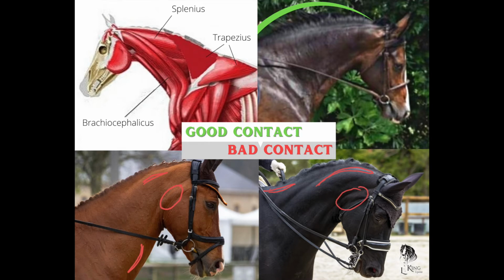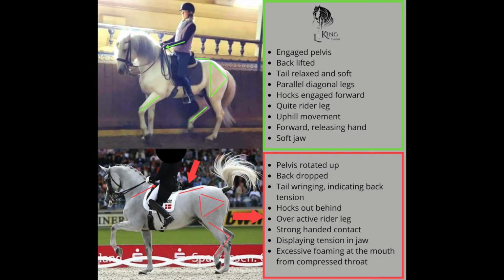Here are 6 comparisons. Example 1. Top. Engaged pelvis. Back lifted. Tail relaxed and soft. Parallel diagonal legs. Hocks engaged forward. Quiet rider leg. Uphill movement. Forward, releasing hand.